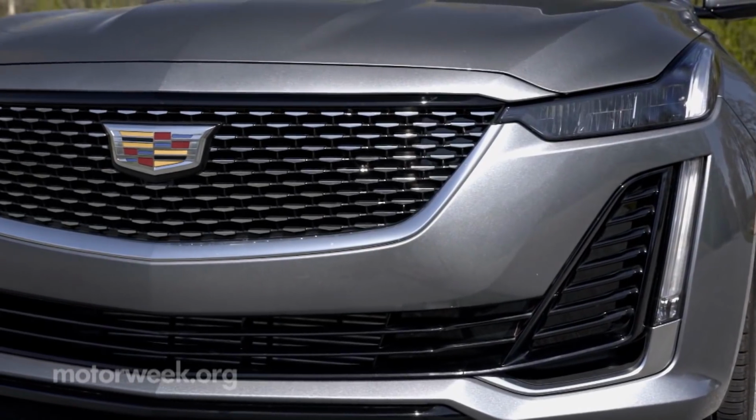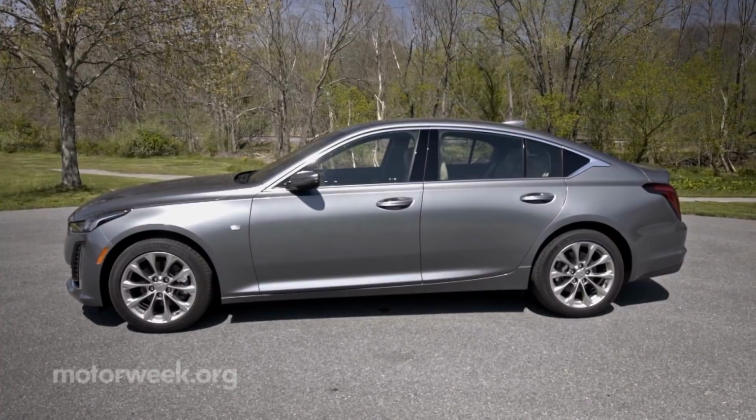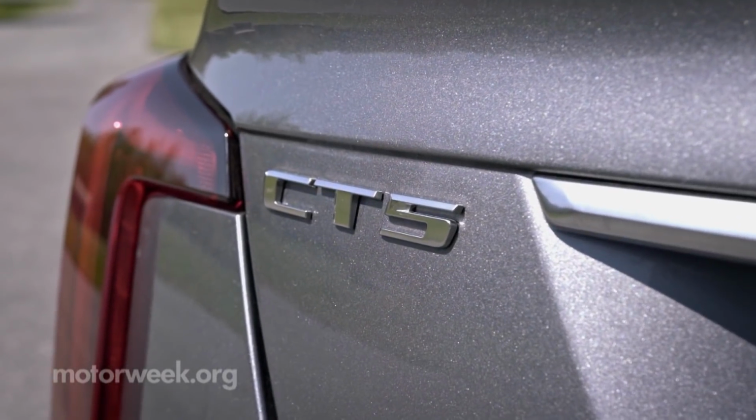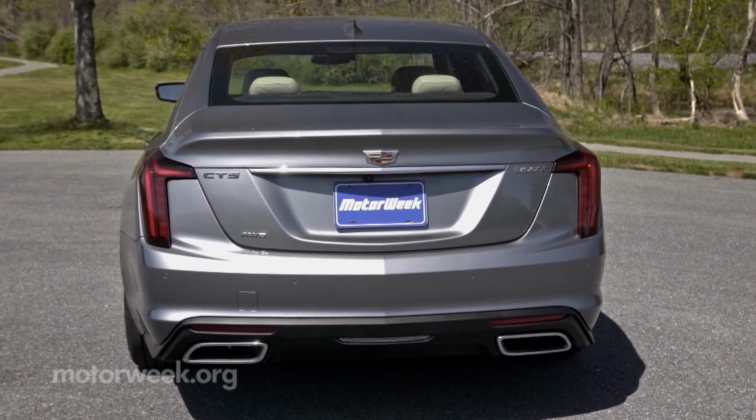The CT5 is actually about 2 inches shorter than the last CTS, yet has 1.4 additional inches of wheelbase. That, along with a more coupe-like profile, really improves upon the CTS's look.